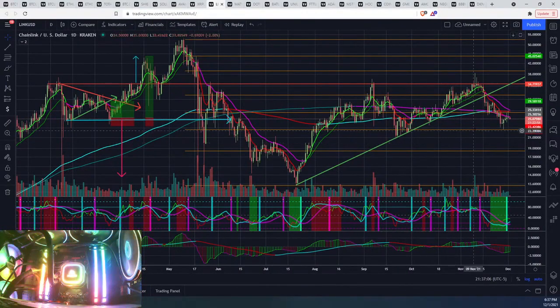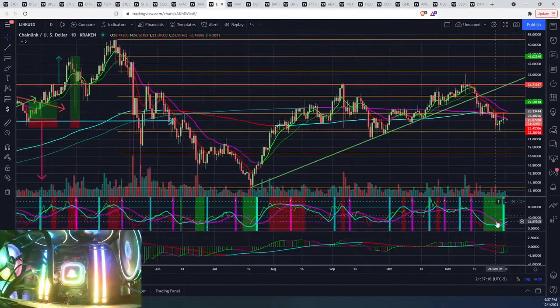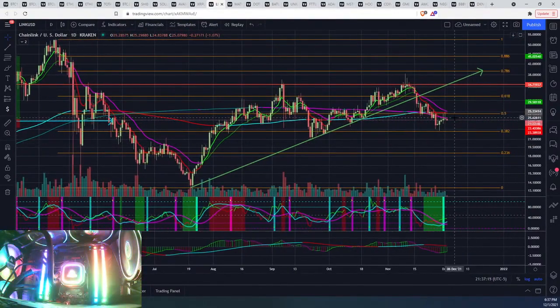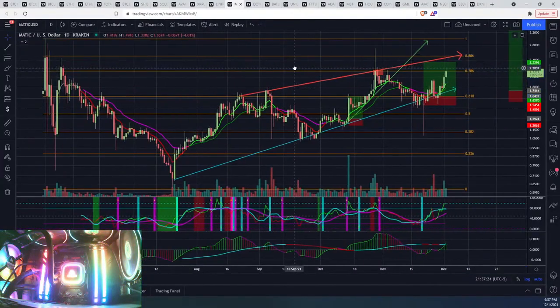Chainlink breaking down from key support. Bear market below the 200 exponential and simple. Trying to get a hard buy signal. Some of these cryptos are trying to do something, but there's too much dilution. There's too many trash bag garbage projects and not enough money. So these things can't rally, and when they do, it's just long enough to get people into them, and then it fails.